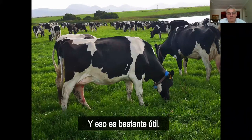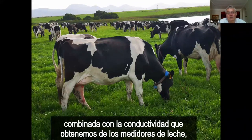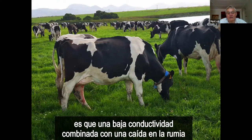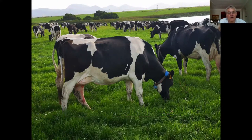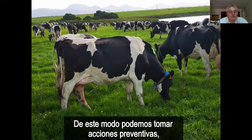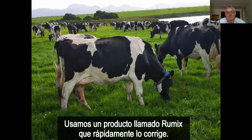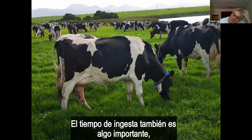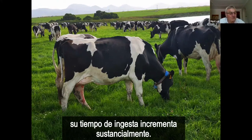And that's quite handy. The other thing is, of course, the rumination combined with conductivity, which we pick up from the milk meters. A low conductivity and a low rumination is an indicator of a digestive upset in that cow of note. And then you can take preventive remedial action, like dosing with molasses, and we use a product called Rumix, which quickly sorts the cow. Chewing time is also quite an important thing, because what we notice is when cows are coming up onto heat, their chewing time increases dramatically.